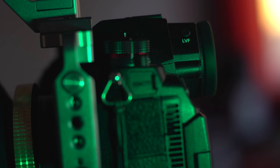Am I even in focus? I can't even tell. Yay! I better check. Okay. And that's a cut.